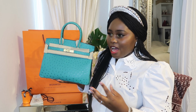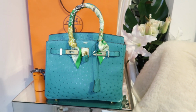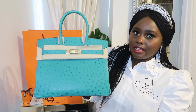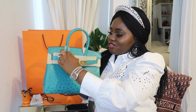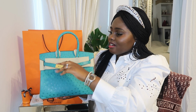Exotic skin is just another level. I wanted something that was different, hence the color, this ostrich skin. It's just a very rare bag. I'm happy with the size. No, I have not taken off the plastic, okay? I don't want it to scratch or anything. I know that's so inappropriate, but I'm leaving it on.